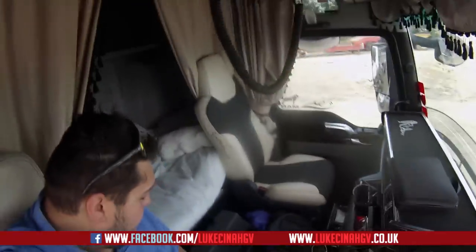So like I said, it's a bit messy at the moment, but because it's not my truck, I can't really keep everything in a certain place, keep it tidy. I've got to take everything out at the end of the day, just in case I'm in a different truck the next day. So yeah, without further ado, let's crack on to Glastonbury and I'll see you there.